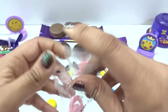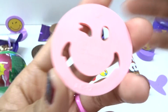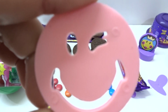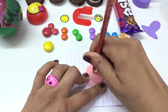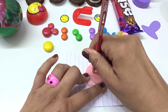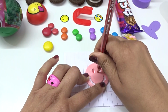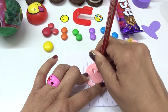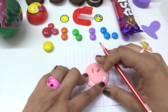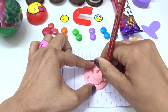Let's open it. Oh, wow. Nice stencil. And let's go and draw the smiley. Come. And here we have. Let's draw. Whoa, whoa, red color eyes here. Hey, and we have this one. This is nice blinking eye here. Whoa, and smiley. Smiley time.